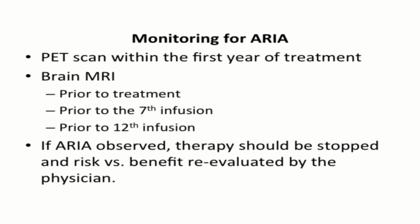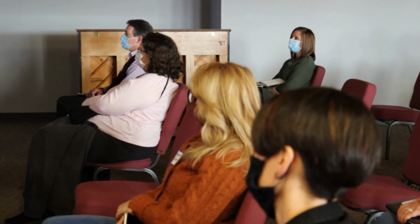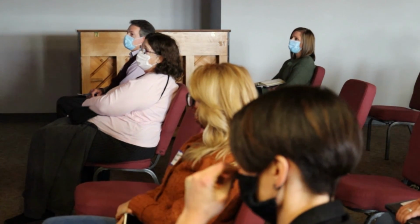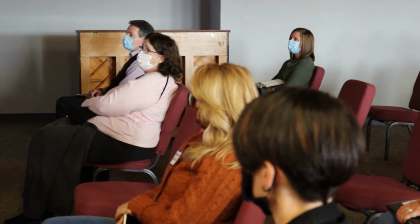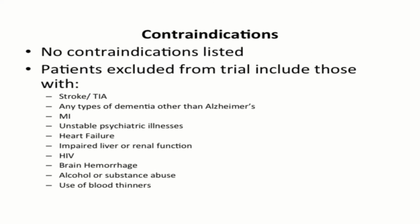And contraindications, there are none that are listed in the package labeling. But when they did the trials, they excluded a lot of patients. They excluded patients with stroke or TIA, any type of dementia other than Alzheimer's dementia, because it's only approved for Alzheimer's dementia specifically. So if somebody has vascular dementia or Lewy body dementia, they haven't approved this for those indications. Myocardial infarction or heart attacks.